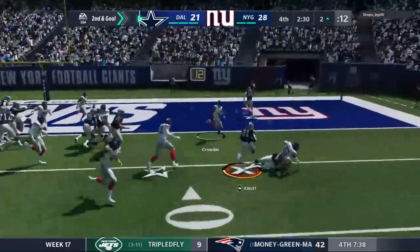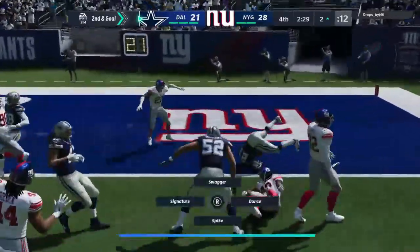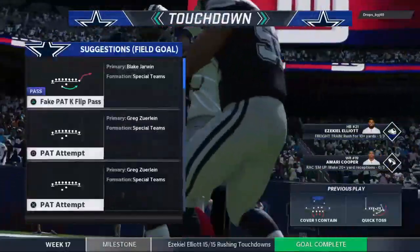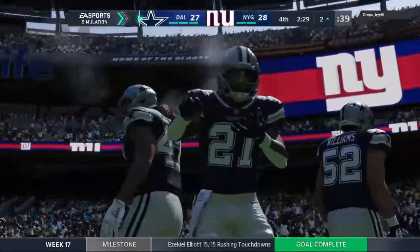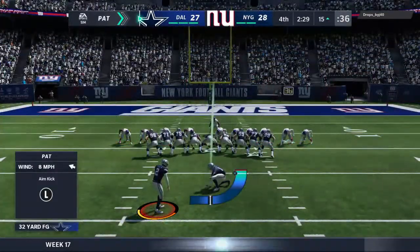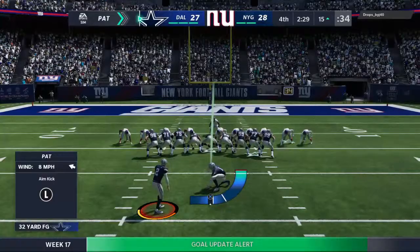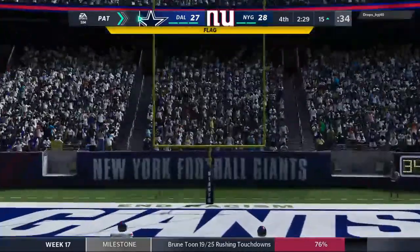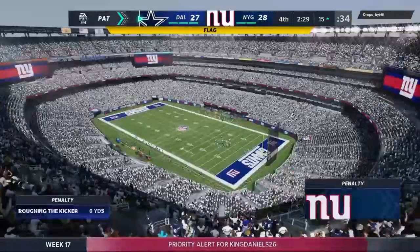Elliott, toss right. And he'll get in. Touchdown, Cowboys. On the carry. Ezekiel Elliott, his 2nd touchdown of the game, 17th on the year. And the Cowboys are an extra point away from tying the football game. And we are tied here in the 4th quarter.